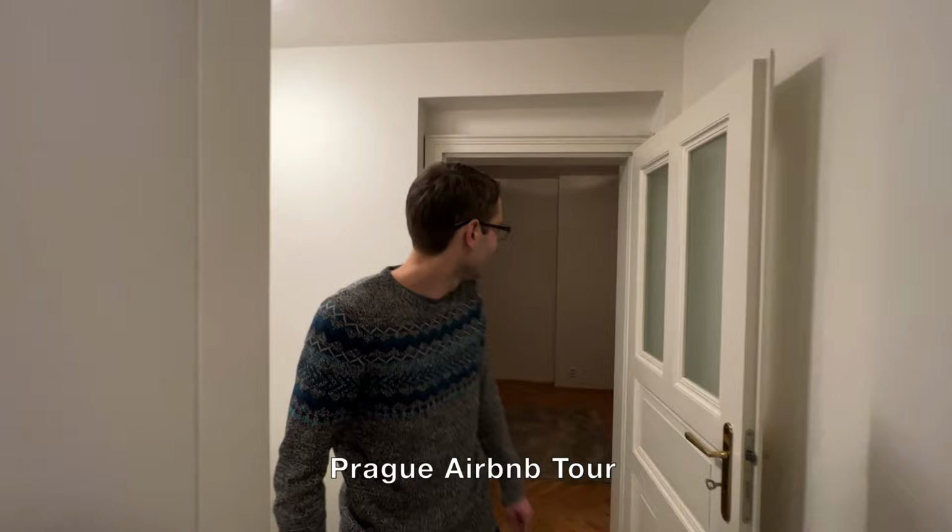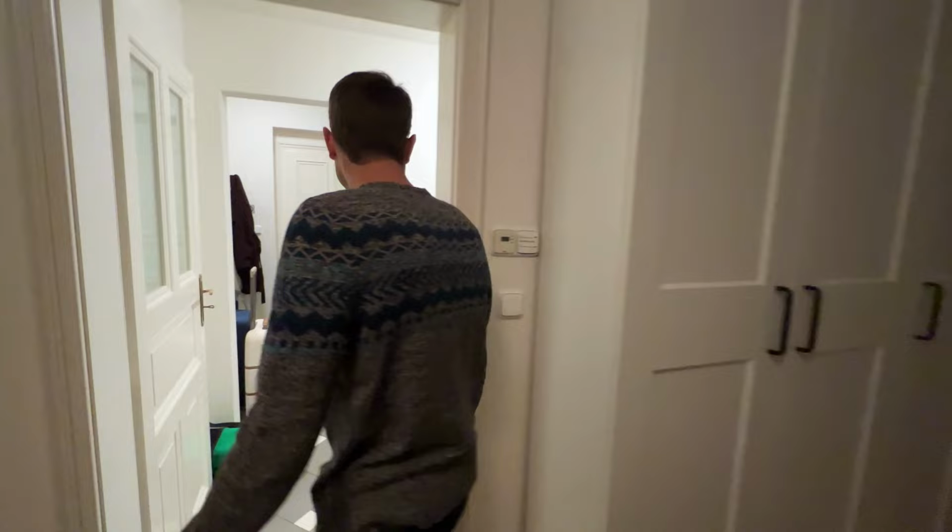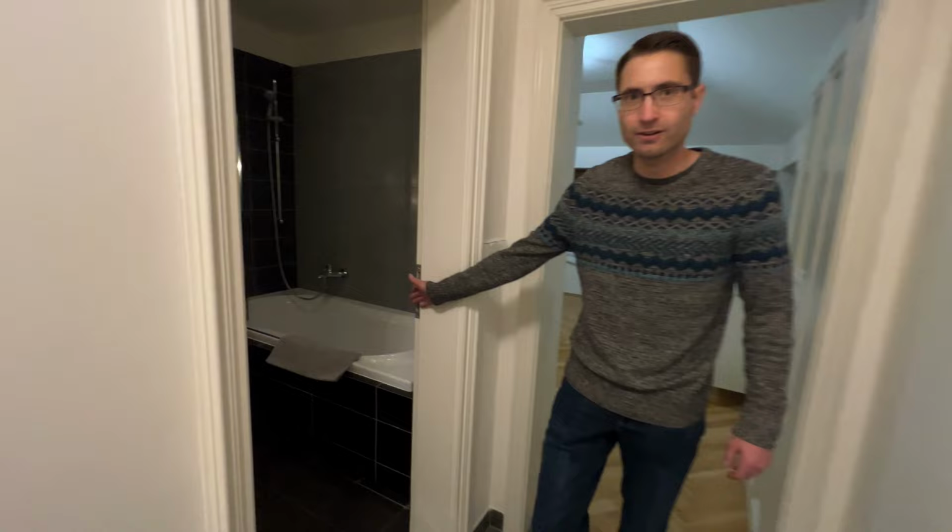Welcome to our Airbnb in Prague. Got a bedroom right here, right off the entrance. Got about a queen-size bed, it looks like. It's even got its own patio. A little dark right now, so we'll have to check that out another time. Little hallway to a bathroom with a shower. And then a second bedroom.